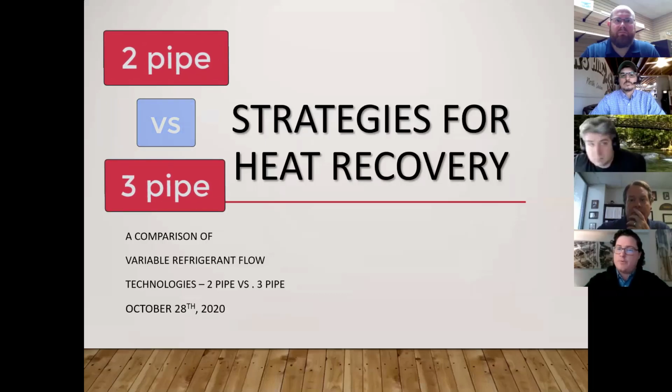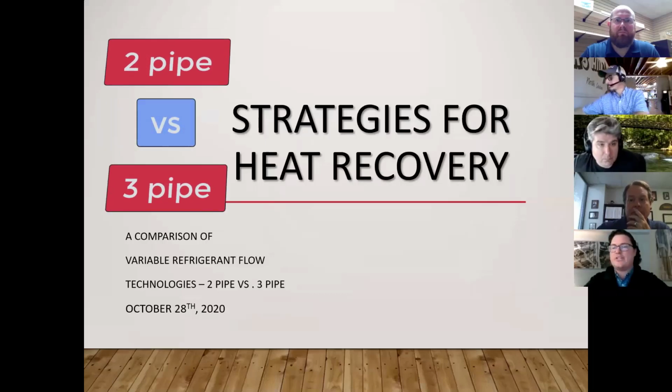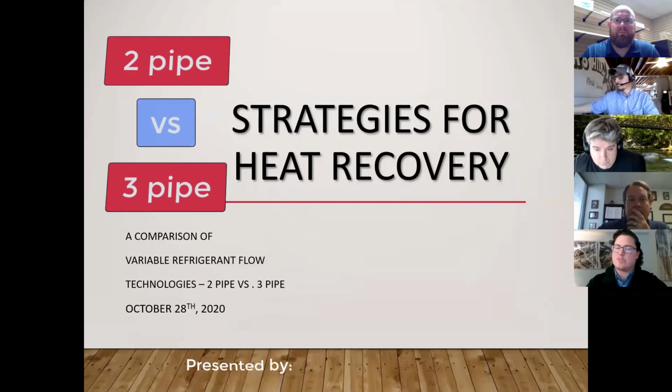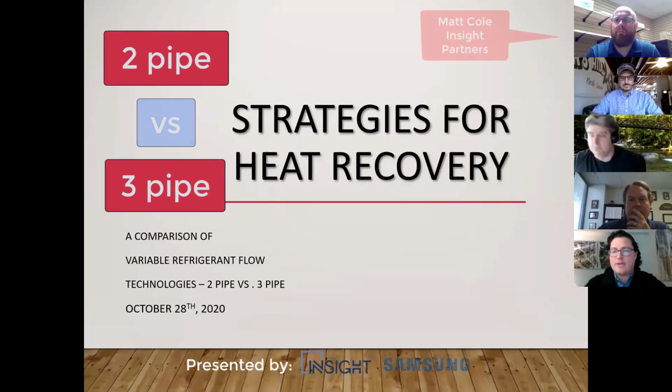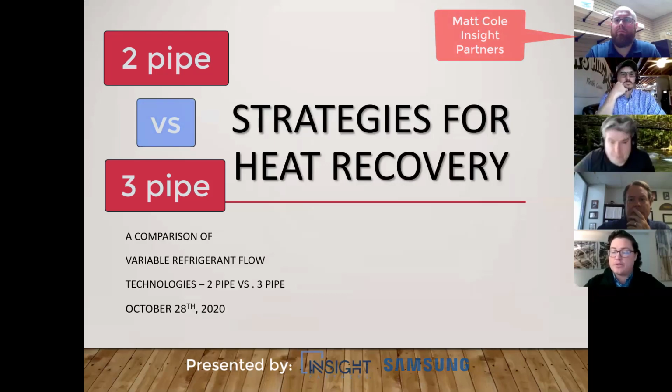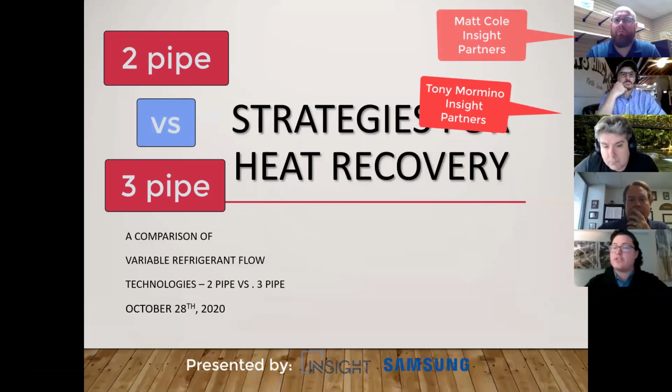So, like I spoke about before, we're taking a look at strategies for heat recovery. We're going to take a specific look at the two pipe versus three pipe systems. Out in the field today, everybody knows there is heat pump with VRF and there's heat recovery.